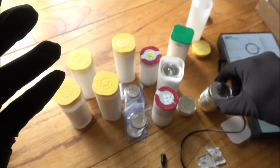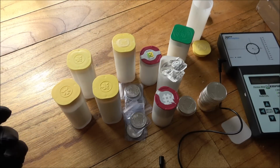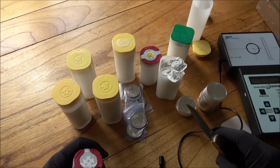So milking is definitely a factor. People ask me a lot of the time, does it matter if it's got a bit of milk on it? Should we check every single coin? Should we make sure every single coin is stored as carefully as possible? Yeah, it does make a difference. Will it stop it entirely?